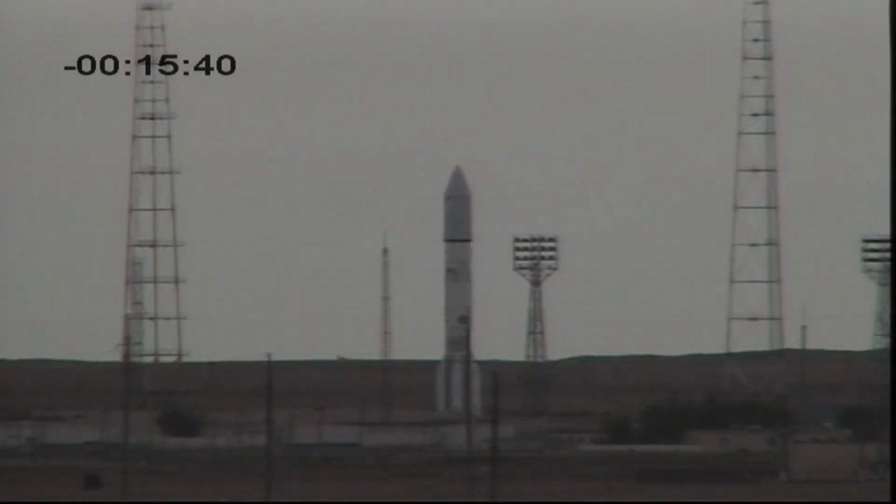A combined effort between International Launch Services, Khrunichev State Research and Production Space Center, EchoStar, EchoStar Mobile, and SSL.